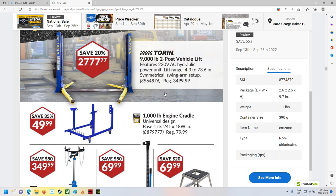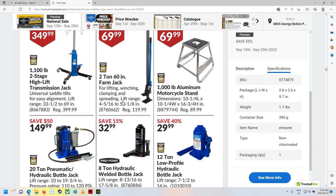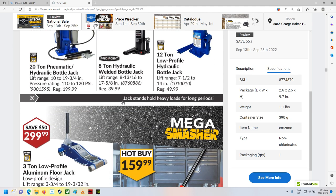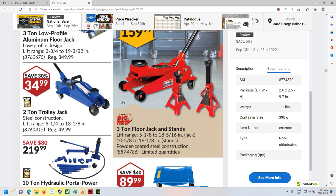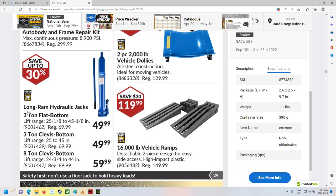Oh, there's a car lift I want so bad, but no, can't. 9,000 pound. Probably be fine for my wife's car, but I think that might struggle a little bit with my truck. I don't know what it weighs. I don't think it would be 9,000 pounds, but I don't know. Some more jacks. Bottle jacks, floor jacks. That's probably for like an engine crane.